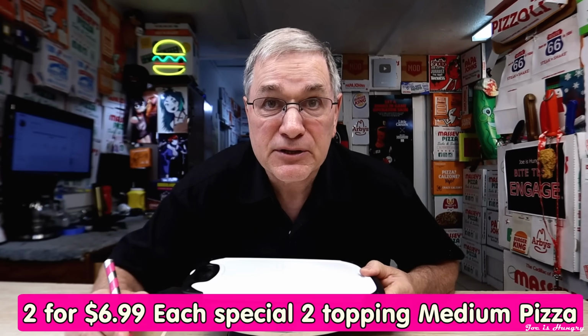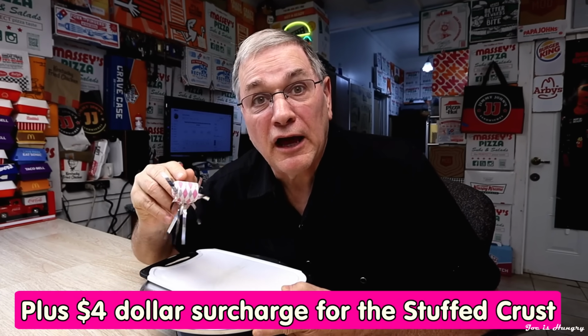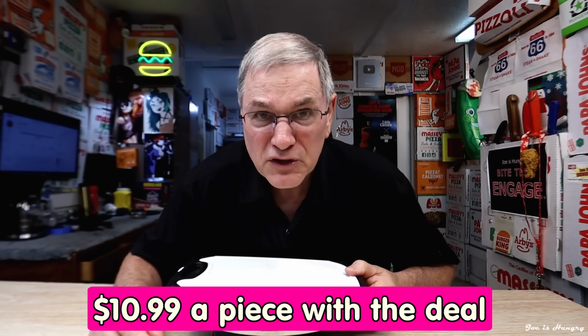If you take advantage of the 2 for $6.99 each, 2-topping special, like I am doing today, get a medium Stuffed Crust Pizza, and they do only come in medium, with a $4 upcharge for each pizza. You will have to shell out $10.99 before taxes in Georgia.